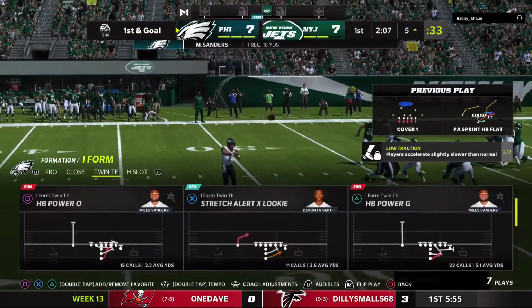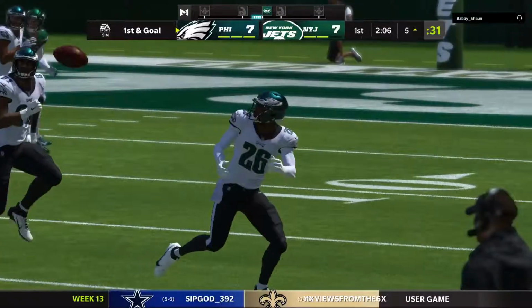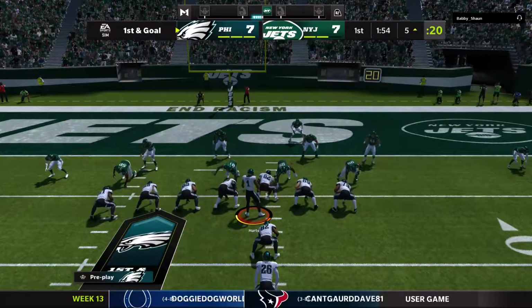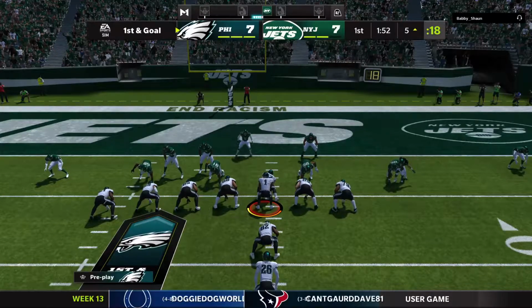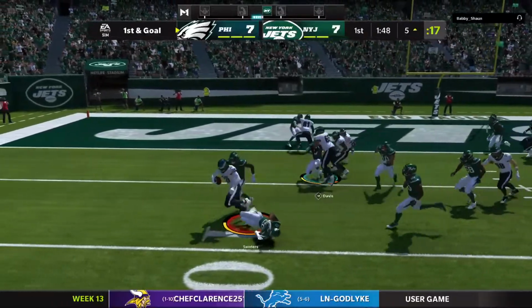Great mix of play calling so far. 3 runs, 3 passes. All 3 passes have been completions. First and goal. I think on defense now, you have to almost take a chance. Rely on your scouting. Pick a play you think they would run here and just load up for it and see what happens. They'll run with Sanders.